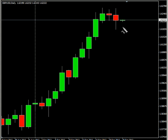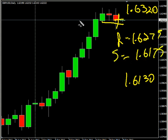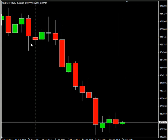Now, the pound US dollar pair, it moved lower, broke through previous support, but pulled back to close right in line with it. Look for it to potentially go as high as 163.20, possibly as low as 161.30. Look for some resistance around 162.75 and look for some support around 161.75.